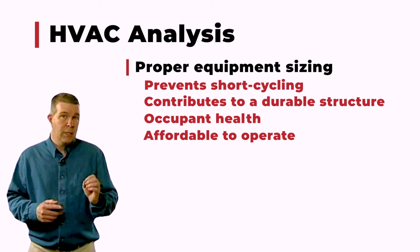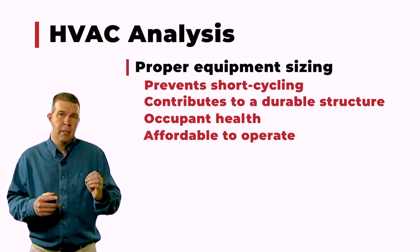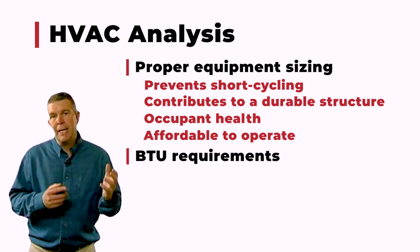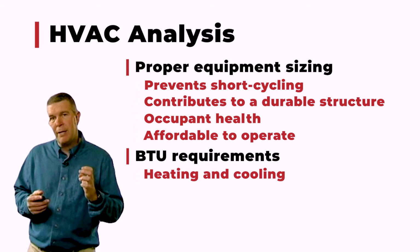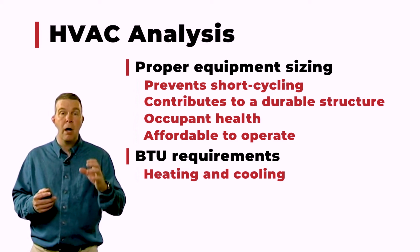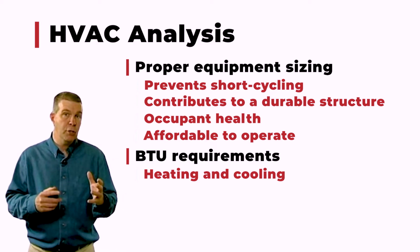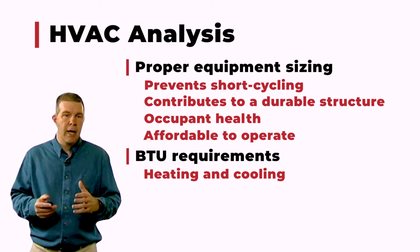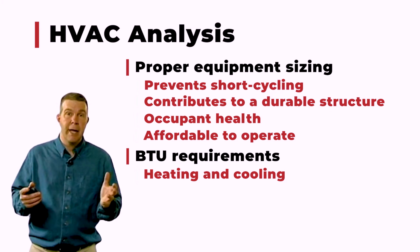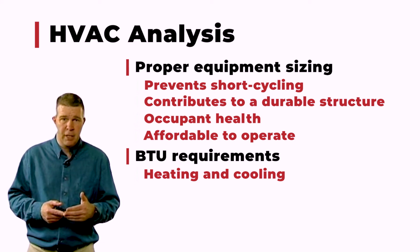It also defines not only the size of the equipment, it defines it in terms of BTUs, the BTU consumption in both heating and cooling. And once you have that number, that's a spec. It's a specification in terms of what size the equipment should be that any HVAC contractor can use in the bidding phase. And that's incredibly important because now it allows you to bid a spec and not just bid a set of plans when you start sending out bids to different HVAC contractors.